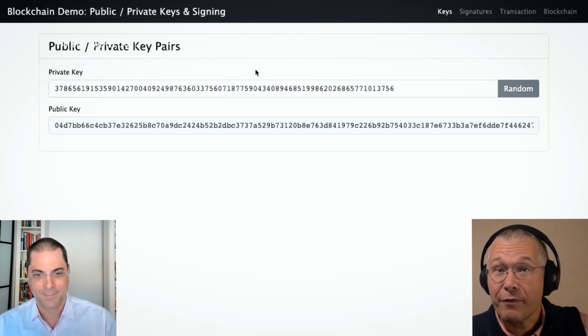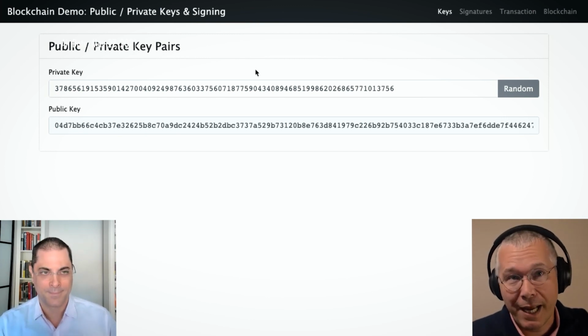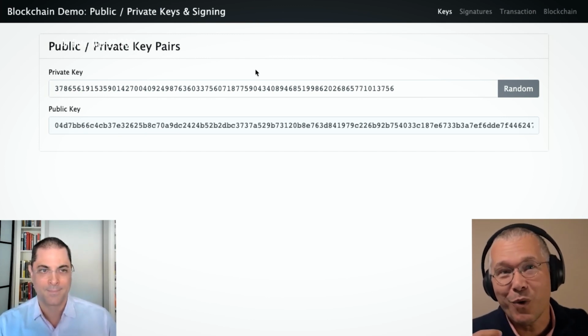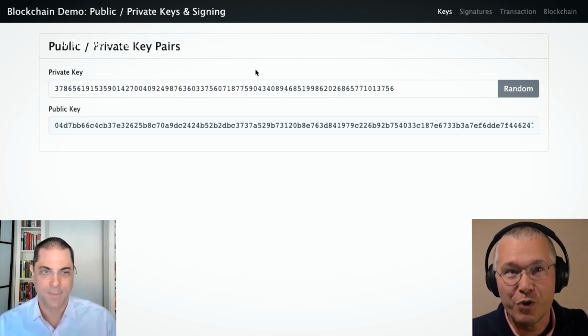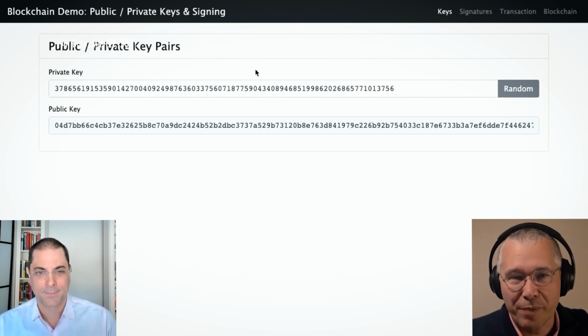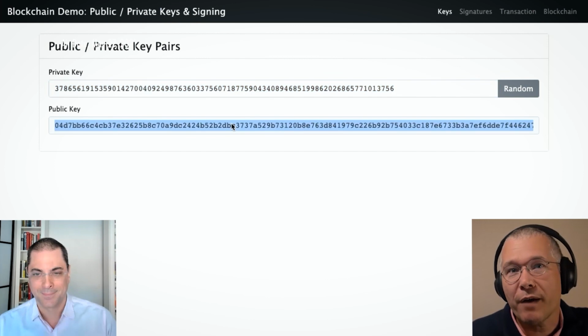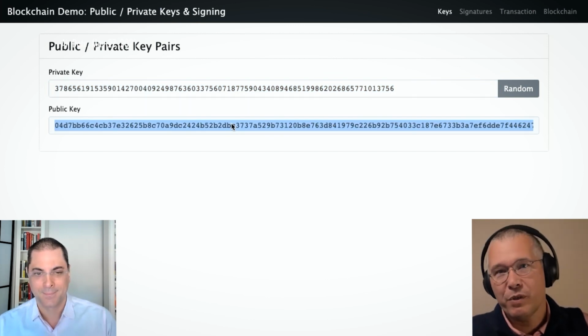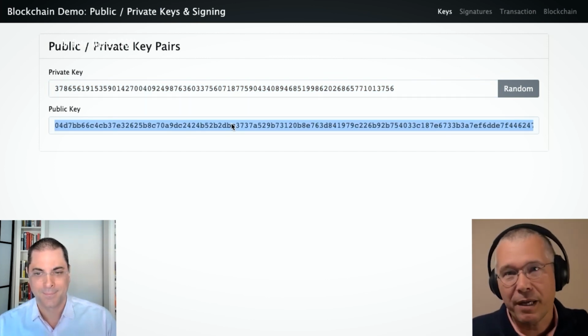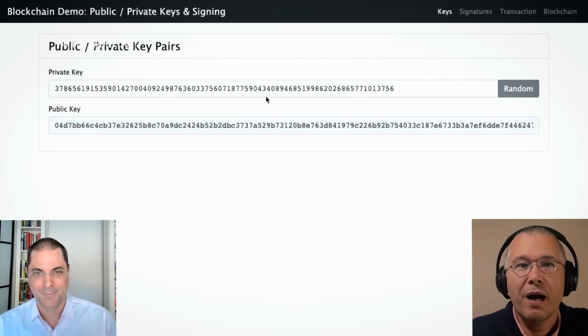Now, a private key is literally just a number. And as the name would suggest, it's a number that you want to keep private. You don't want to ever tell anyone this number, okay? This would be like your email password, right? You don't want to tell people your email password. However, from this private key, I derive this public key. And as the name would suggest, this is public. Like my email address, I would want to give you my email address.